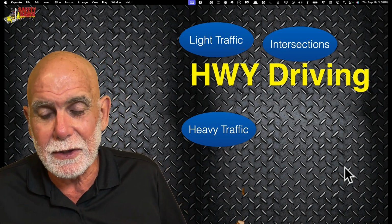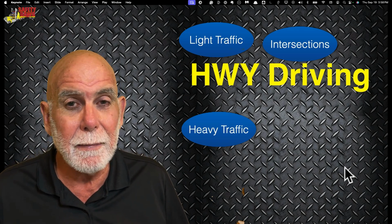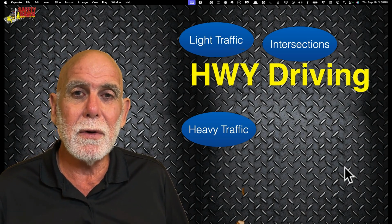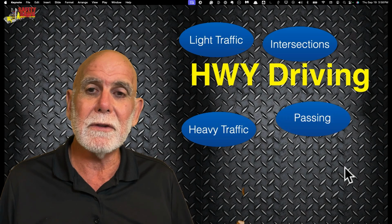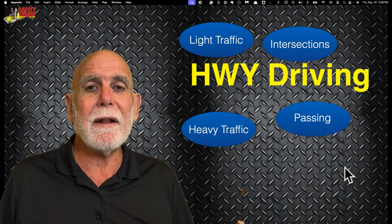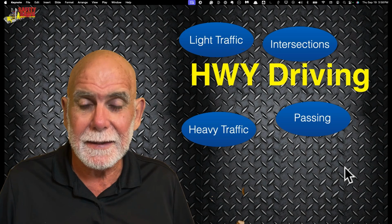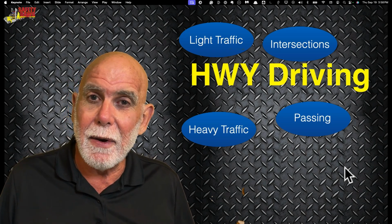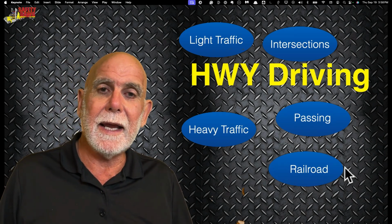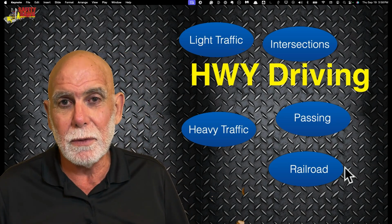There's no intersections, I hope, on the highway, although some highways in your area there may be. You may be calling a highway an 80-kilometer speed road or a 90-kilometer speed road. There's lots of intersections on those types of highways. How did they manage passing if they had to pass? How did they allow other vehicles to pass them? All right. And again, if you're on a 90K road, try to include a railroad track.